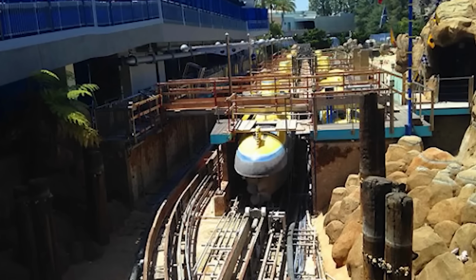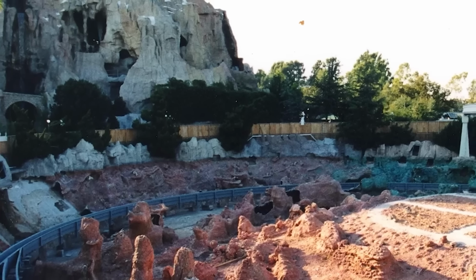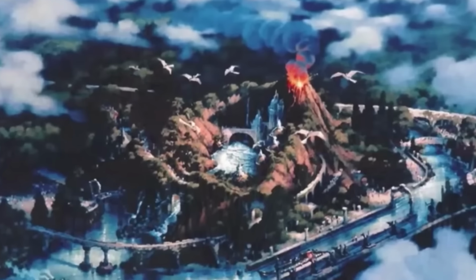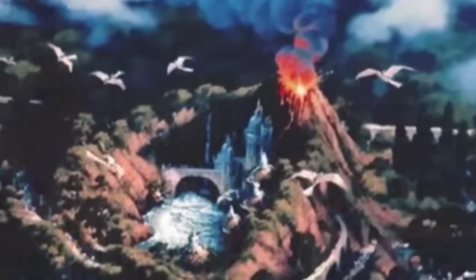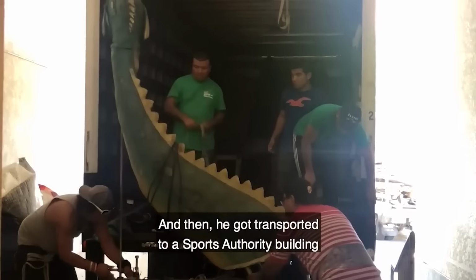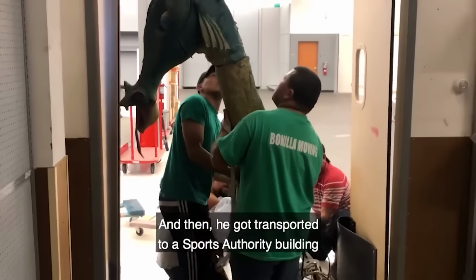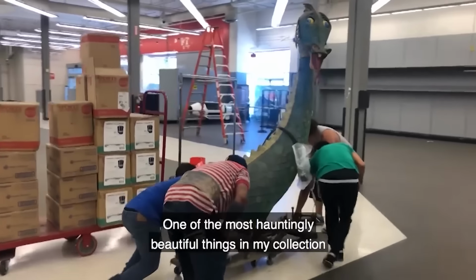On September 7th, 1998, Submarine Voyage closed forever and remained abandoned for 7 years. Several projects were rumored to be planned for the abandoned attraction, but nothing was carried out. Then, in 2005, the lagoon was drained. The animatronic sea serpent was removed and auctioned off at the Van Eaton Gallery's auction years later.